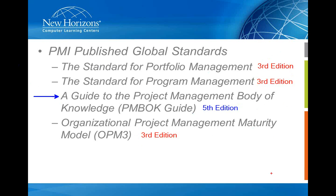Because they will be published together, which they have been for the last 2 versions. All 4 are released together when changes are made. If you want guidance on the processes to perform for portfolio management, it's called the Standard for Portfolio Management. That's the name of the book.